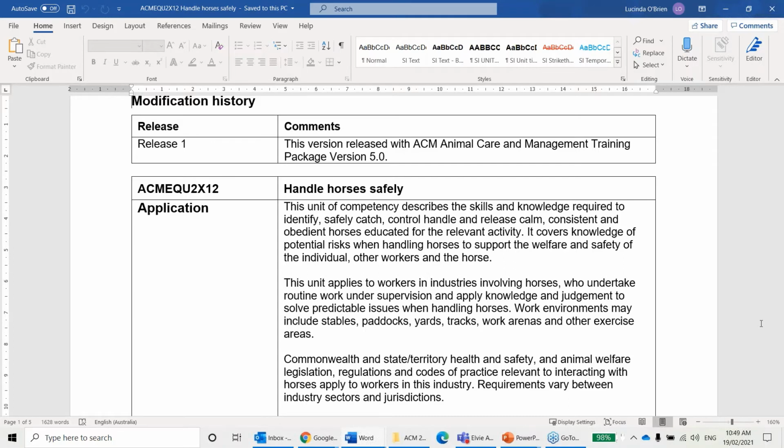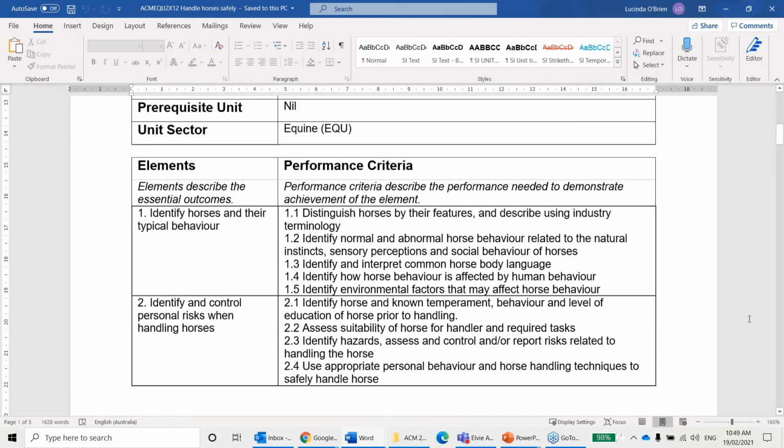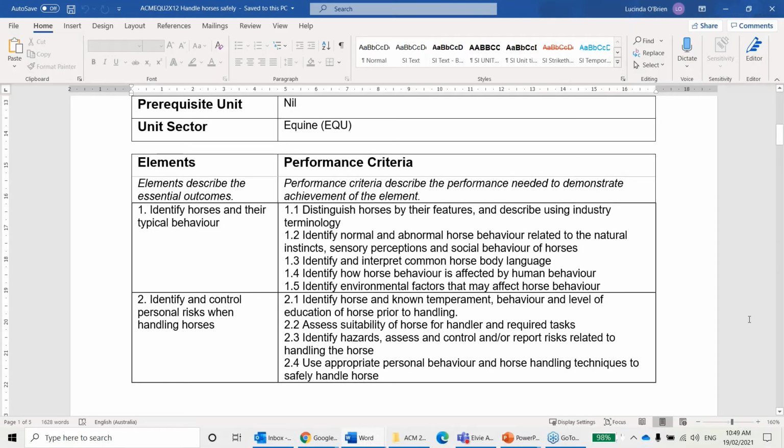And there's, in the first paragraph, skills and knowledge to identify, safely catch, control, handle and release calm and consistent obedient horses for an activity. There should be a comma after control. It's for people under supervision, and we've specified some of the workplaces. If you scroll down, you'll see this one doesn't have a prerequisite. That's gone. So the first 2 PCs, if you scroll there, please, Lucinda, a lot of the stuff from EQU205, apply knowledge of horse behaviour, has gone into the first element. And a lot of EQU205 has gone into the knowledge evidence. We'll look at that later. So the first 2 elements probably aren't dissimilar to what you've had, but they're a little bit more comprehensive.